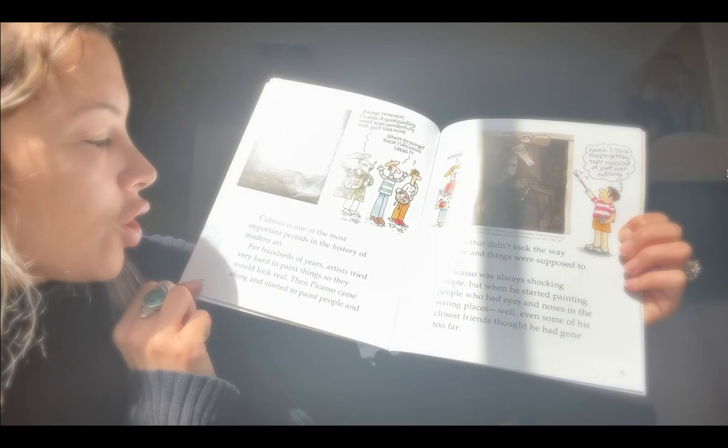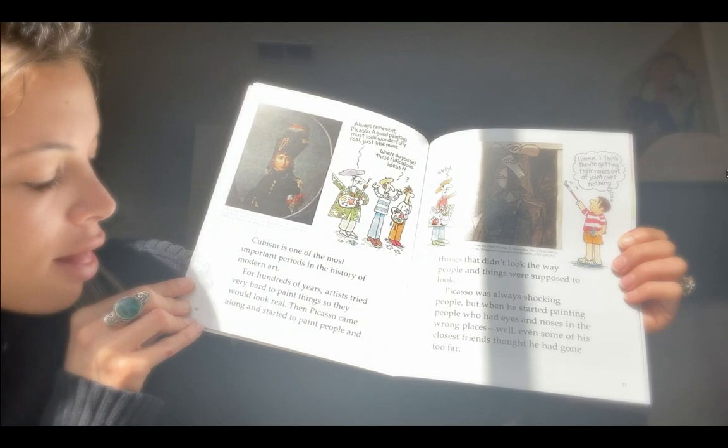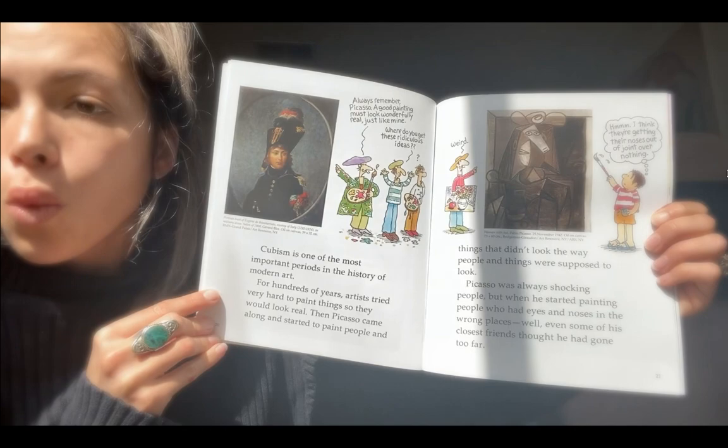Cubism is one of the most important periods in the history of modern art. For hundreds of years, artists tried very hard to paint things so they would look real. Then Picasso came along and started to paint people and things that didn't look that way. So what he was painting didn't look real. It looked kind of cartoonish in a way.